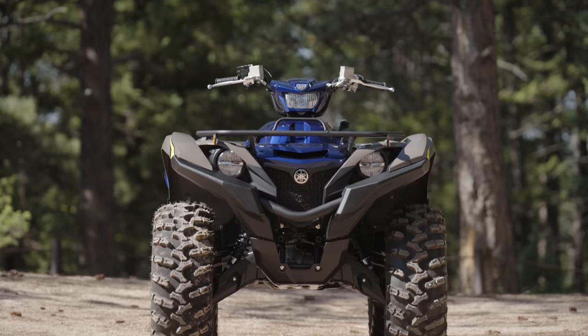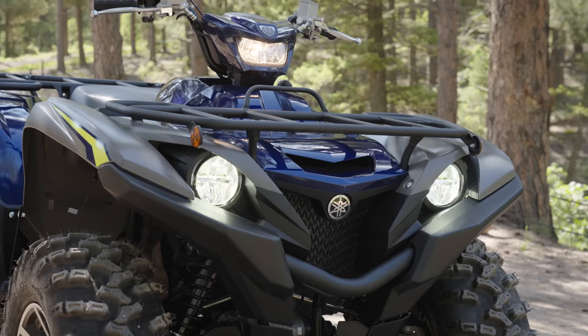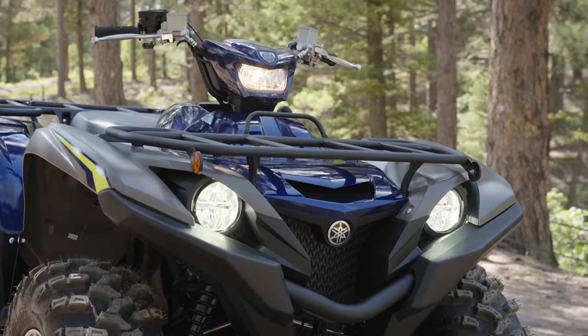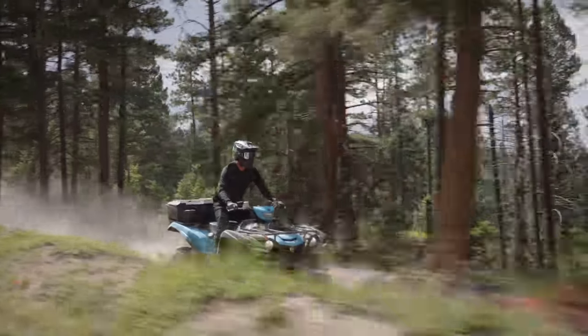The Grizzly styling is really a key part of its concept in that recreation-focused direction. The handling character of the Grizzly just made people comfortable in a wide variety of situations: technical, tight terrain, twisty terrain. The R chassis really shines in those situations.